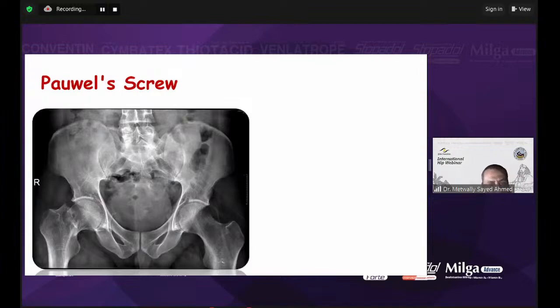For vertical or Pauwels type 3 fractures, with a shearing force through the fracture site, after reduction we can use what's called a Pauwels screw, which is a transverse screw applied transversely across the fracture site to neutralize the shearing force, or to convert the shearing force into a compressive force.